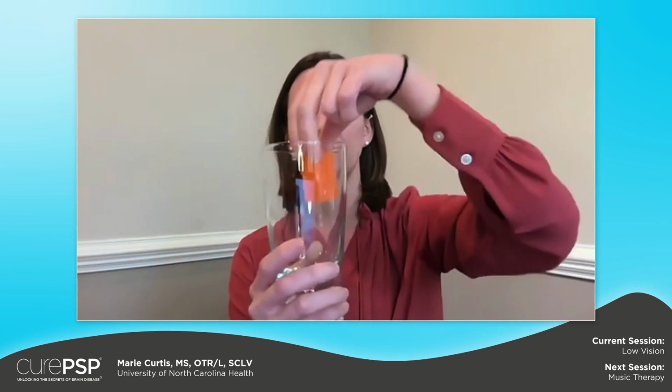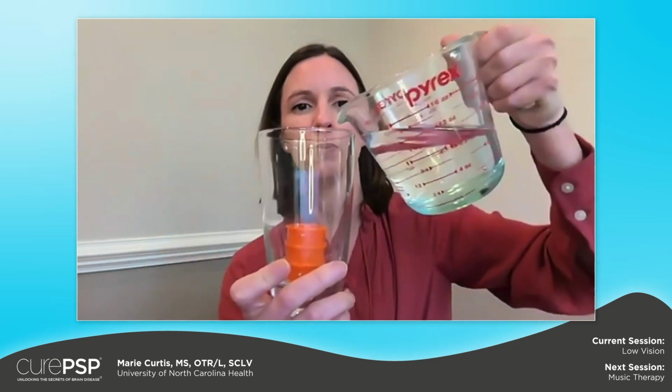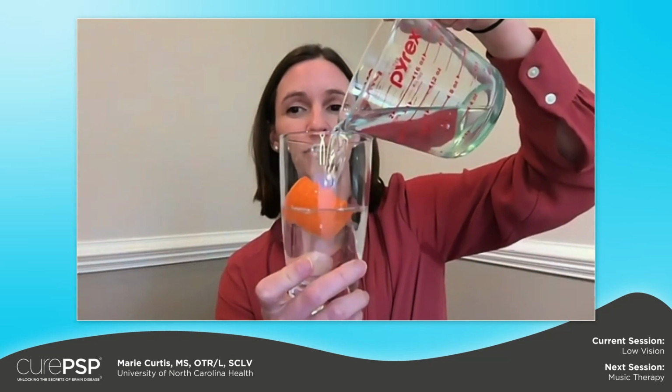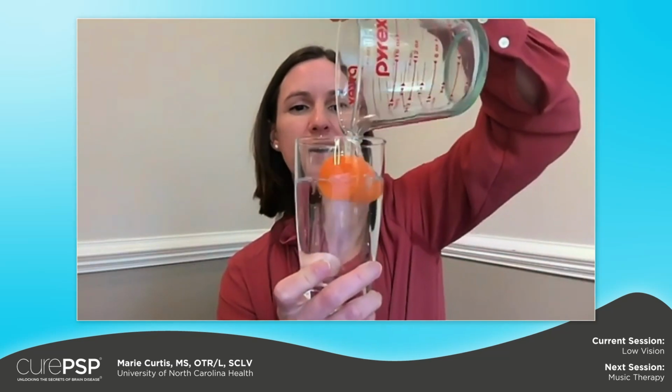A lot of times we will use the reusable ice cubes. And the good thing about those is they're easy to clean, and you can sanitize them and use them time and time again. So what you'll see is that we have this clear glass, and as we pour in the water, it floats to the top so that we have an idea of where it stops and where we can stop pouring. So that way it helps with that contrast, because otherwise it's pretty hard to see where that water is in the glass.